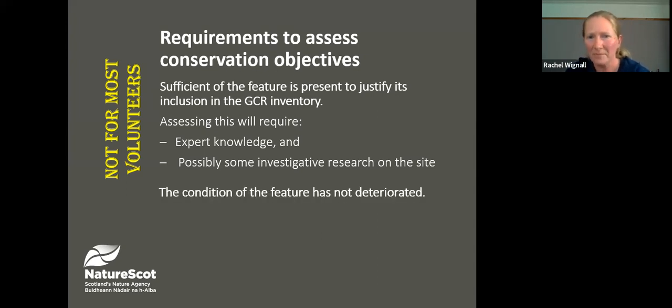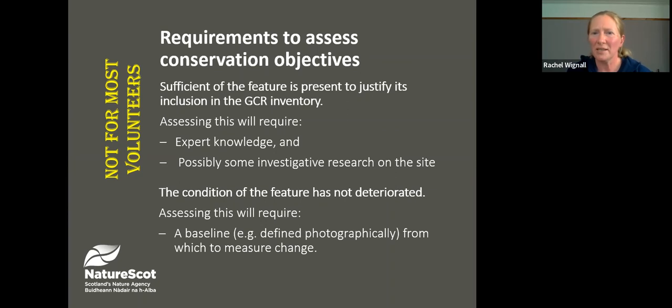At the other end of the scale, the condition of the feature has not deteriorated. Most ambitious target. Assessment requires, and this is a fundamental thing, a baseline from which you're going to measure deterioration, because you can't measure deterioration without a baseline. The easiest way to define one is photographically, and this is what we actually do in NatureScot. We monitor from a baseline.